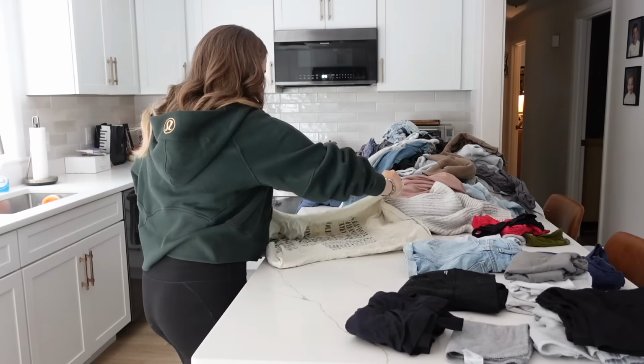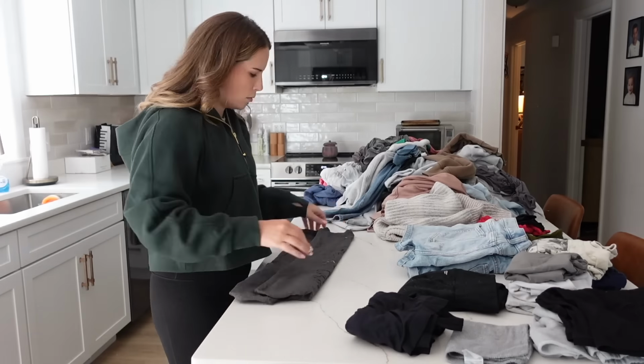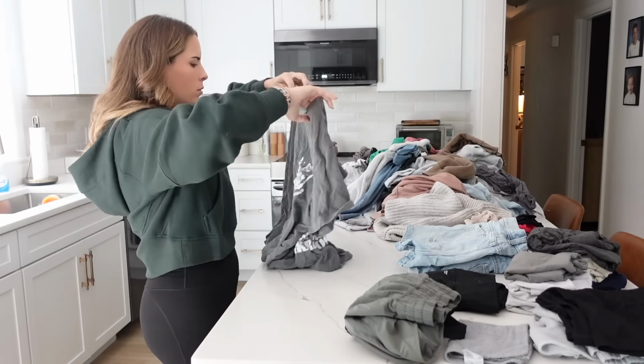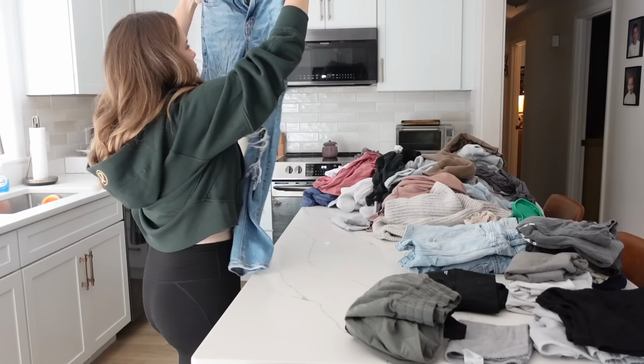But this is the stuff that I do wear, clearly, because this was stuff that I had just washed. So I'm not going to be decluttering anything from this pile. For this, I'm just folding everything and I'm gonna bring it into my room. And then once I go in there, before I actually put these things away, I'm going to go ahead and declutter each one of my drawers.